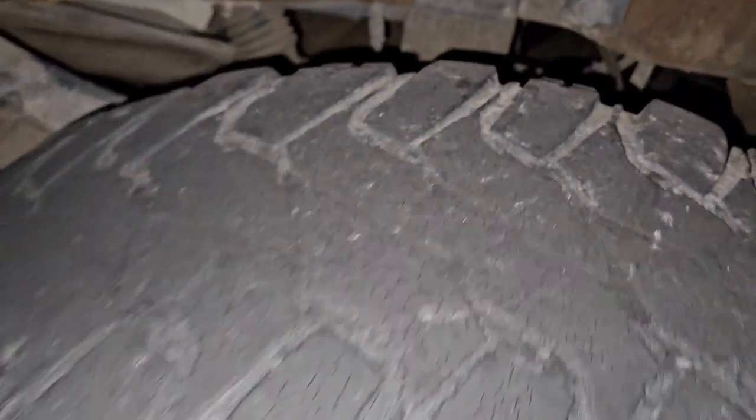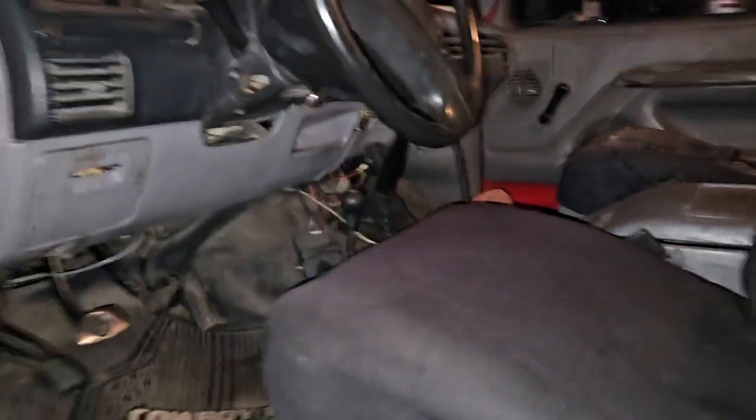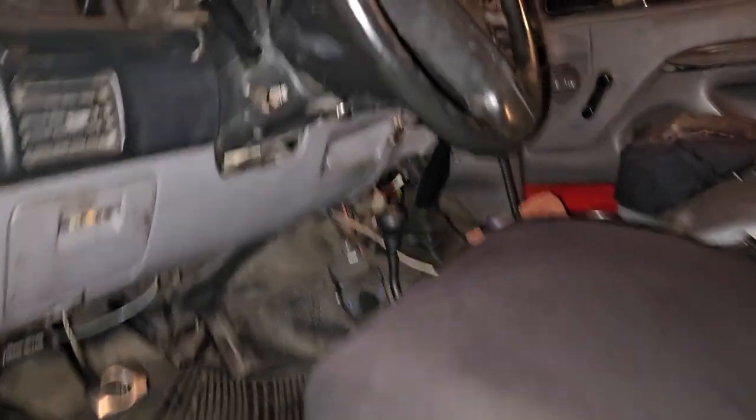Alright, so this is the other one with the bald tires. This is why I don't drive it. There was a dent here, I pulled it out and all the crap came off of it. Anyway, I haven't started this truck in maybe 6 months.